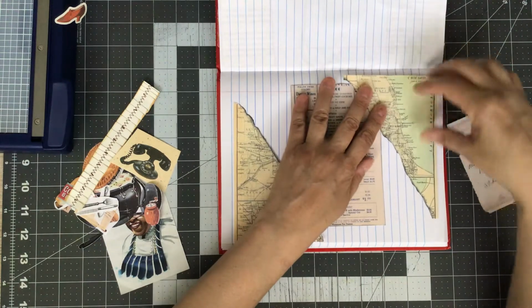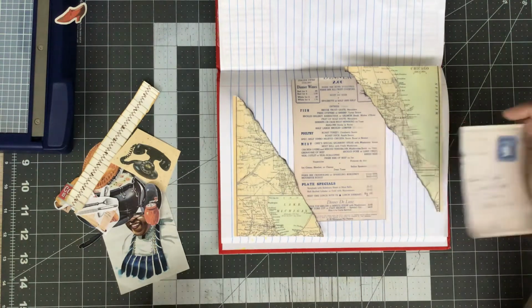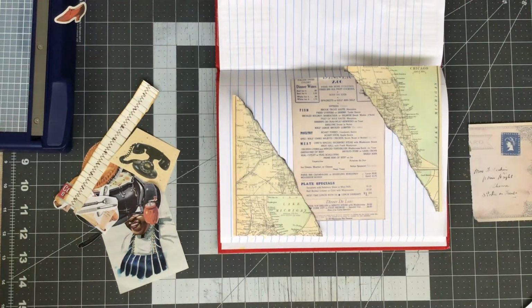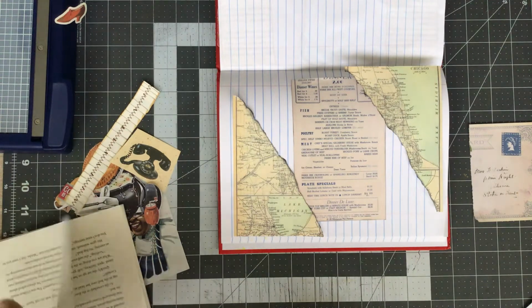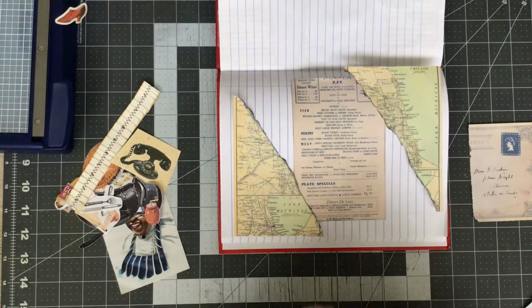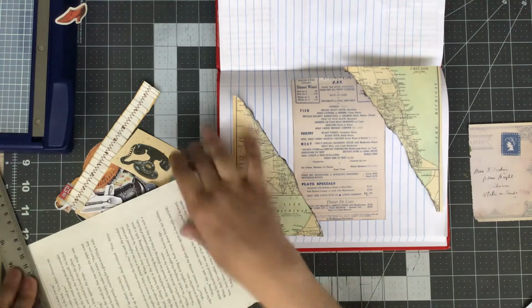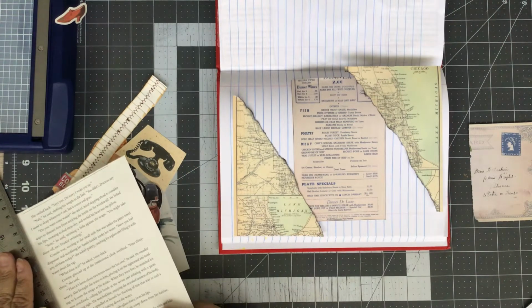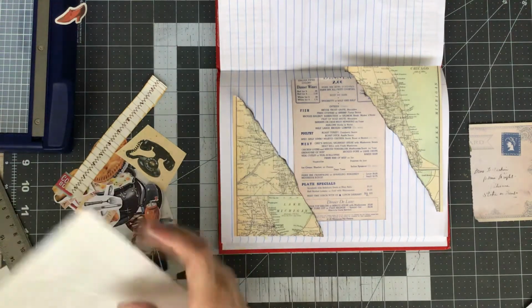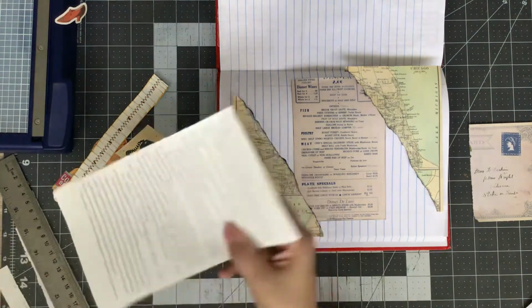I think I might have to get some more paper to fill the background. I don't think that's going to be quite enough. So let me grab a piece of book page. That's not going to fill that background up. And I think one piece will do it. Off the blank edges.